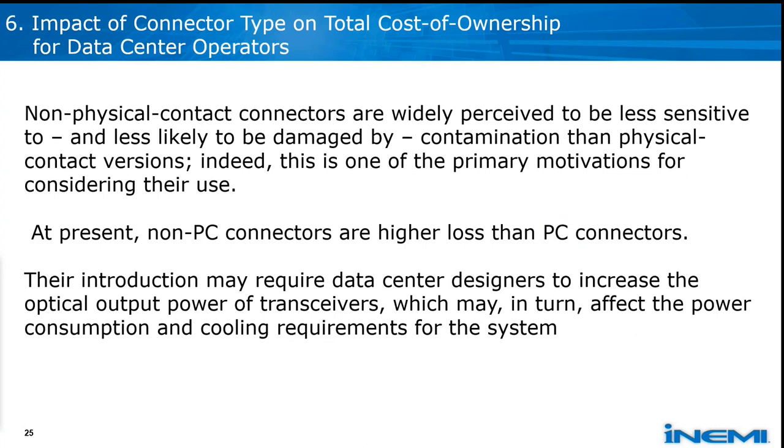Our team also would like to understand the impact of connector type on total cost of ownership in data centers. Based on the results which Mike and Riley presented, you can see that non-physical contact connectors are less sensitive to contamination, and they are less likely to be damaged by contamination than physical contact connectors. And definitely, it is one of the prime motivations for considering them. However, non-PC connectors still have higher loss than PC connectors.